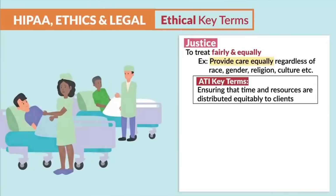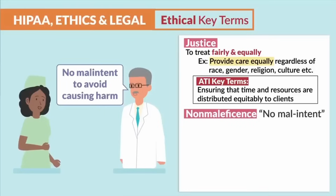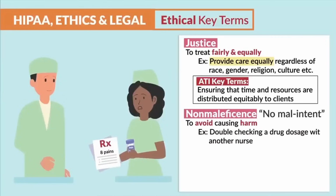And now for the last two terms. Non-maleficence, or just think non-malintent. So mal is Latin for bad, so just think no mal, or basically no bad. The definition is to avoid causing harm. A great example is double checking a drug dosage with another nurse to avoid a medication error.